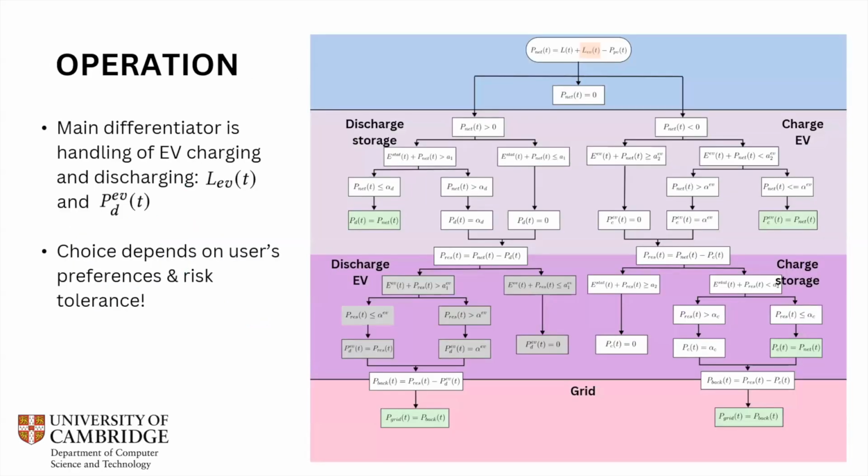As you can see, the operation policies are actually quite complex. You can find more details in the paper, but basically the main differentiation between them is how they prioritize charging and discharging and how they deal with user risk tolerances.